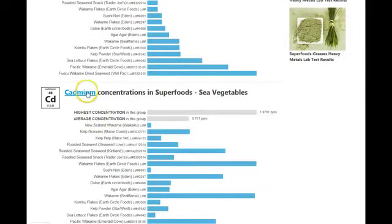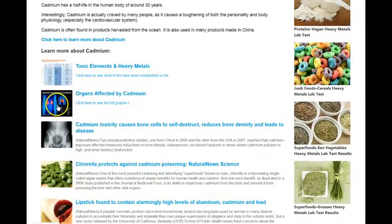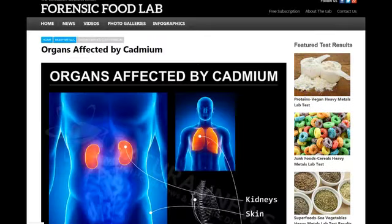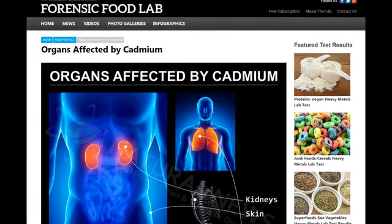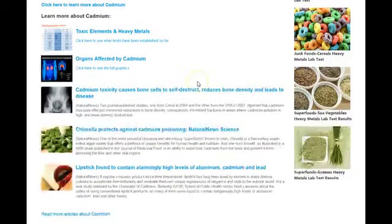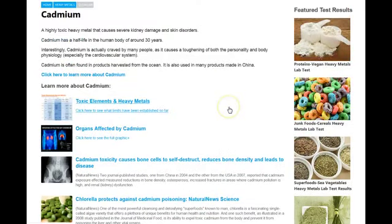For example, cadmium, as is shown here, is linked to kidney issues at high levels. If you look at the organs which are affected by cadmium at high levels, kidneys are right at the top of the list. But also skin. Skin is very famous for showing effects of cadmium if it's too much. Hey, look at this. Chlorella protects against cadmium poisoning. And lipstick has cadmium and lead and aluminum. Why am I not surprised by that?